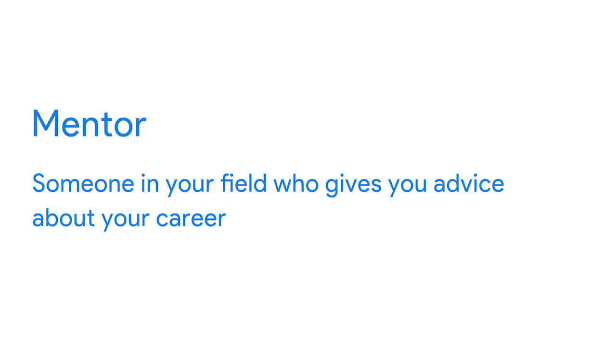Making connections with people in the UX design industry is also an excellent way to find a mentor. A mentor is someone in your field who gives you advice about your career. A mentor can be someone with many years of experience in UX design, who can provide tips on growing your career, organizations to join, and books to read. Or a mentor can be a newbie UX designer who gives pointers about creating an online portfolio or acing the job interview.